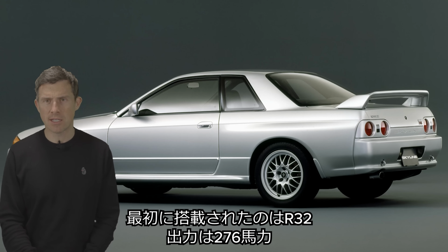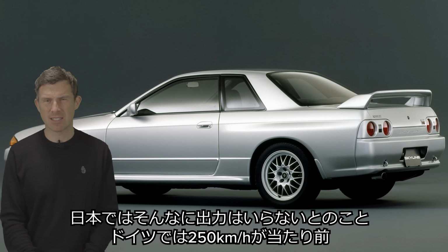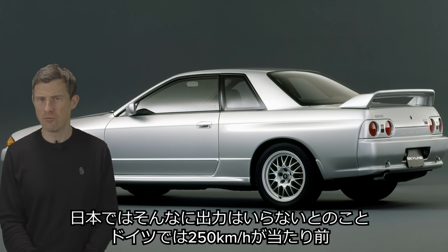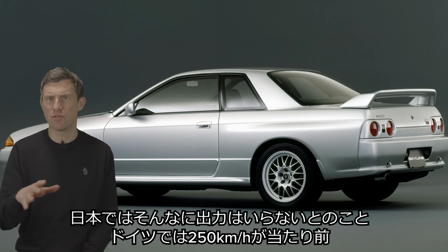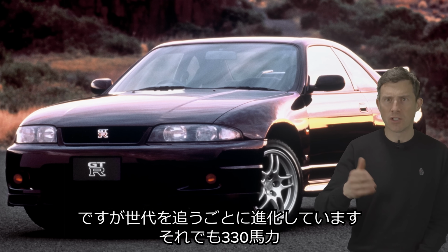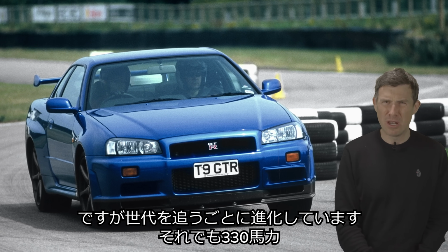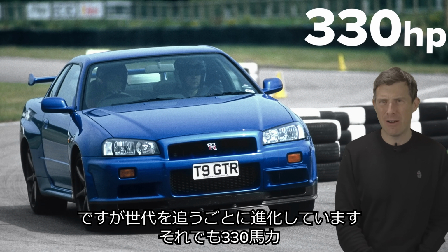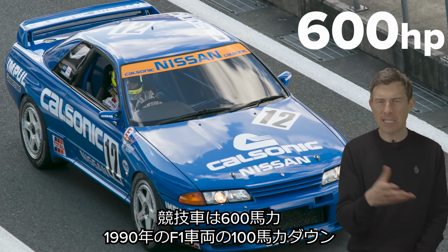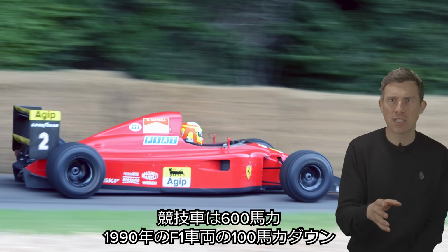When the R32 was released, Nissan said its engine produced 276 horsepower, because that was like a gentleman's agreement in Japan not to make cars with more horsepower than that for the road. A bit like the Germans have that whole 155-mile-an-hour thing going on. However, as the engine was developed over time, for the R33 and the R34, the actual horsepower was more along the lines of 330 horsepower. And the race car versions had even more, up to 600 horsepower. And to put that into perspective, that's only about 100 horsepower down from a 1990s Formula One car.